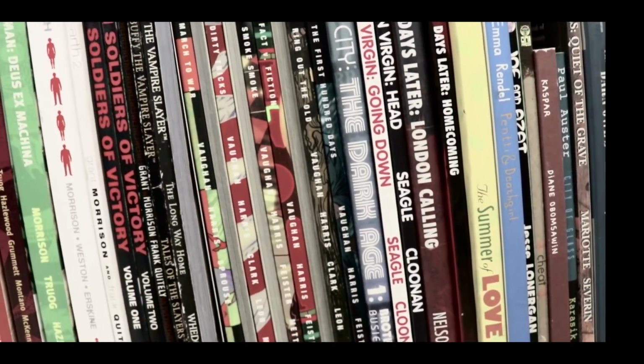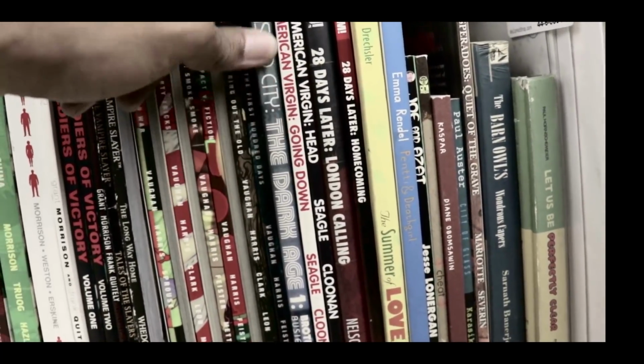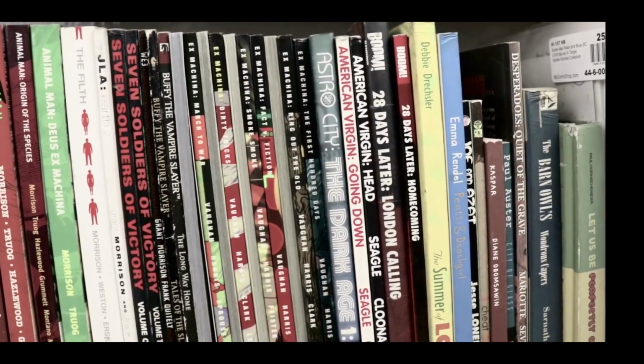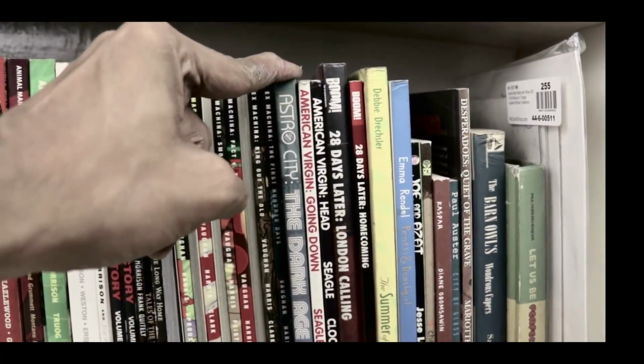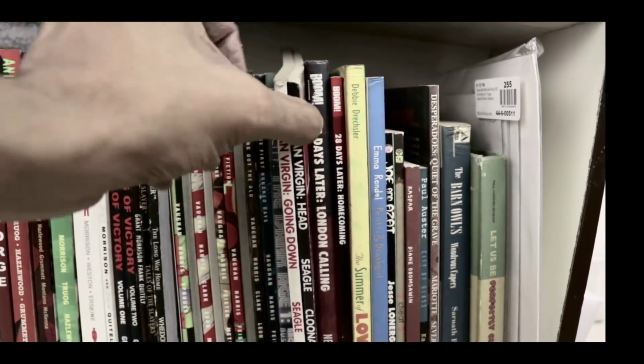And then we just sort of peter out. I've got an Astro City volume left. I sold all my Astro City trade paperbacks because I upgraded to first edition hardcovers. I love Astro City. So I've still got Dark Age Book 1 hanging out here in paperback. I didn't want to sell that without having Book 2 to sell with it. American Virgin, a couple of volumes.